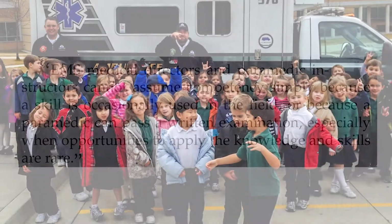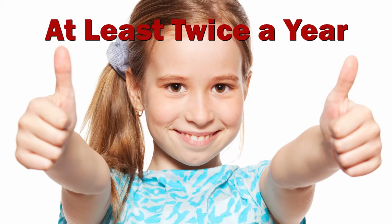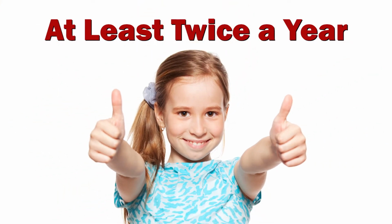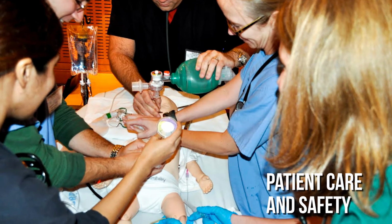The optimal frequency for skill checking is unknown. However, skill checking at least twice a year, when possible, for pediatric patients seems to be an important process for patient care and patient safety.